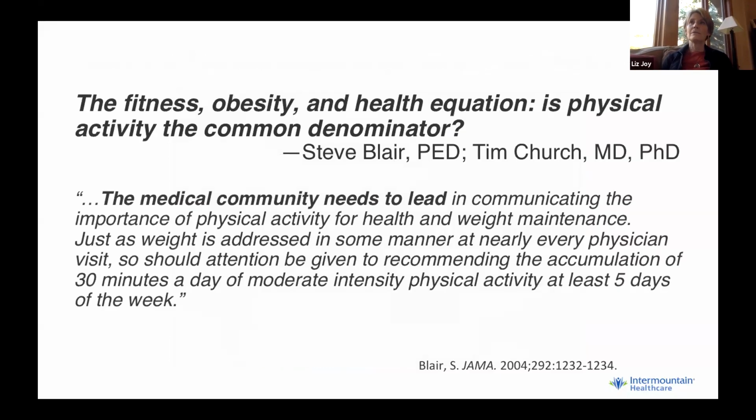But at the time we were doing this, I think Kaiser Permanente, under the leadership of Dr. Bob Salas, was probably the only large healthcare system at that point that had integrated, in their case, the exercise vital sign into their electronic health record and into clinical care.